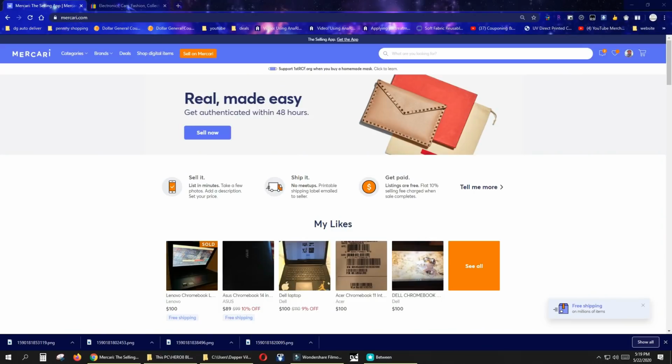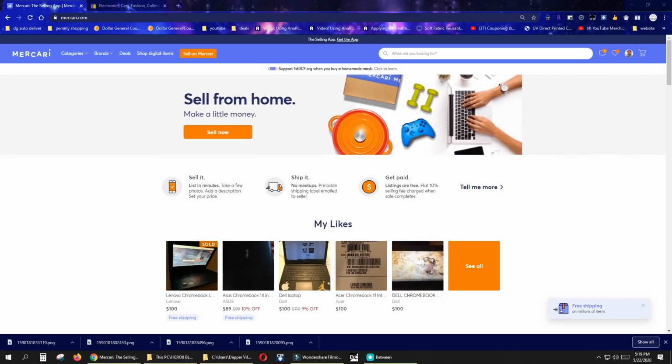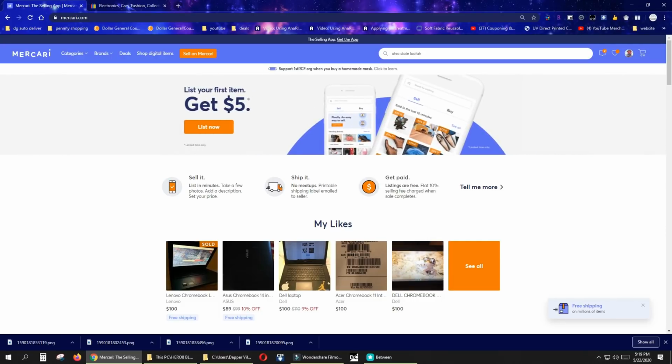All right, so the next step, once you have your item, this can even be before you take photos of your item, but the number one thing you always want to do is research. So we're going to look on Mercari and on eBay, and the penny item I have is the Ohio State loofah. And on Mercari, you just type it up in the top search bar. It's the exact same on the phone.